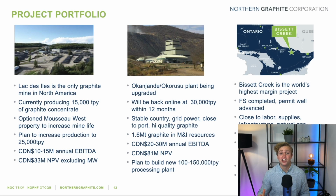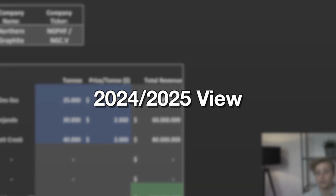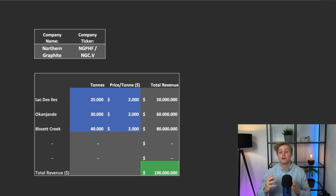And really, that valuation starts with this: the future expected output of each property in combination with the current average selling price. I'm taking a roughly 2024-2025 view of the company, where we take the baseline production figure for each property, so do keep that in mind. Anyways, all those baseline production figures in combination with the average selling price results in this figure, the total revenue figure for 2024-2025-ish.